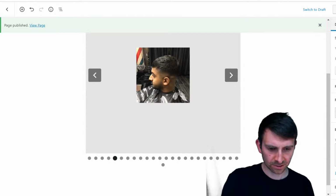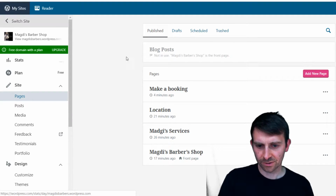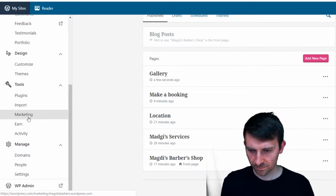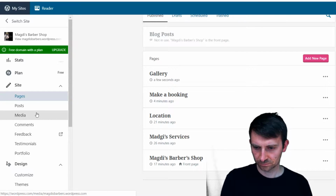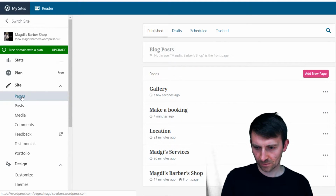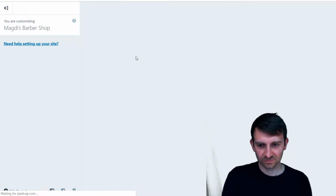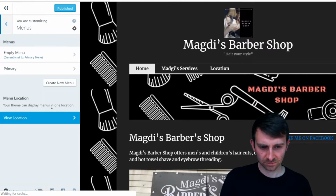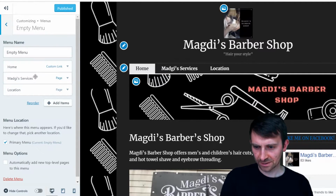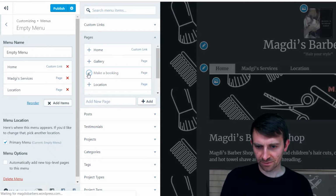No, I don't like that actually. Yeah, not too keen on that. We're not actually going to use this gallery feature. What we are going to do though, what are we going to do? We're going to add to this menu. Got location, I'm going to add make a booking.